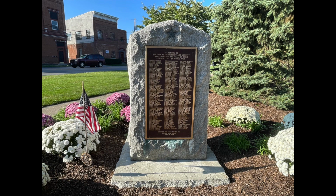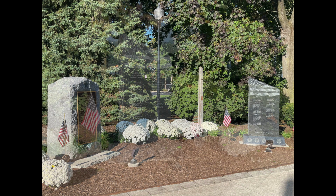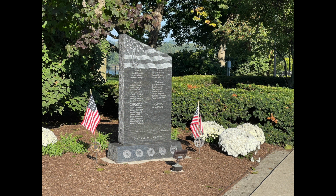Right next to the World War I memorial is item 8 on my list, a stone war memorial for several wars, including World War I, World War II, the Korean War, the Vietnam War, and the Gulf War. At the bottom of this memorial is the phrase, "Gone but not forgotten."